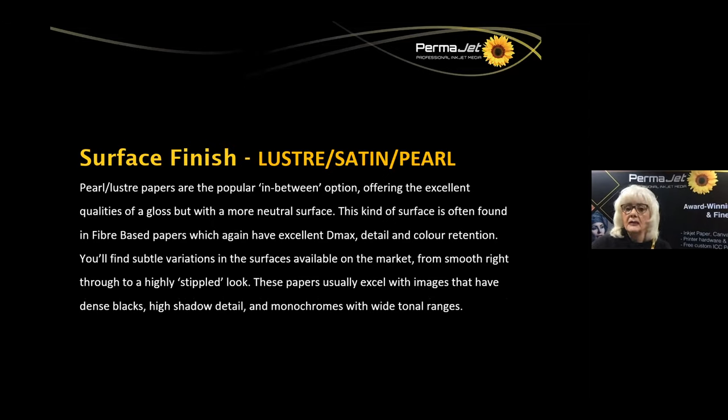The lustre, satin and pearl finishes are a popular in-between option. They offer the excellent qualities of a gloss, but with a more neutral surface. This kind of surface is often found in fibre-based papers, which again have excellent Dmax, detail and colour retention. You'll find subtle variations in the surfaces available on the market, from smooth right through to a highly stippled look. And these papers usually excel with images that have dense blacks, high shadow areas, and monochrome with wide tonal ranges.